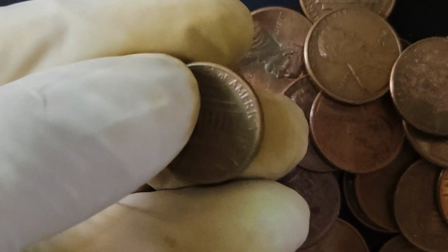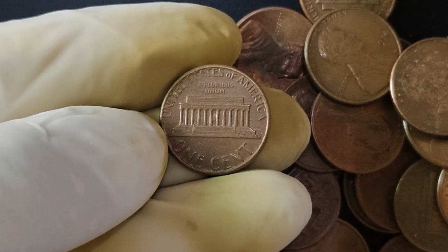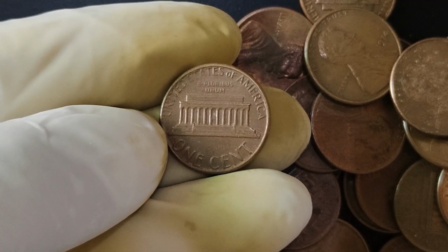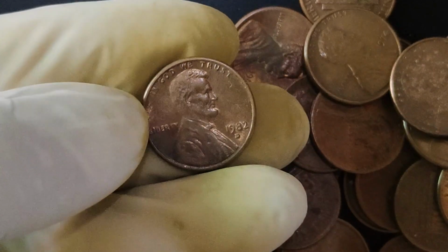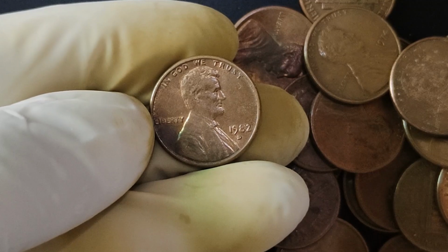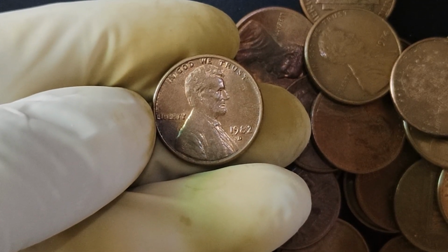The rarity of this coin cannot be overstated. There's only one known example, which makes it highly sought after by collectors. Its condition also plays a significant role. Coins that are well preserved or in mint condition tend to fetch higher prices. And finally, the demand. Serious collectors are always on the lookout for unique and rare finds, which drives up the value.